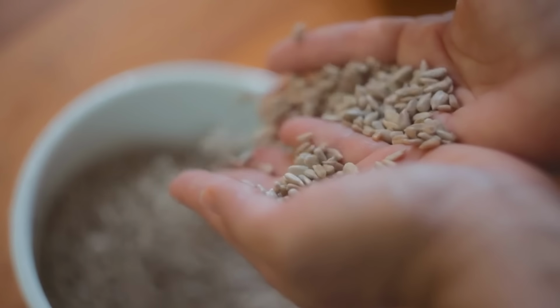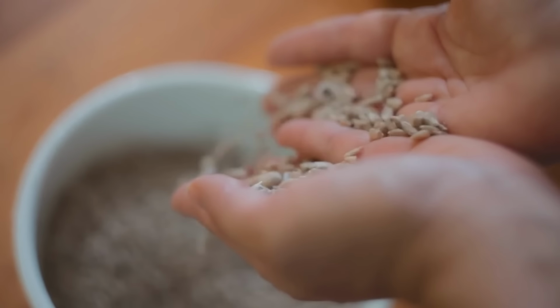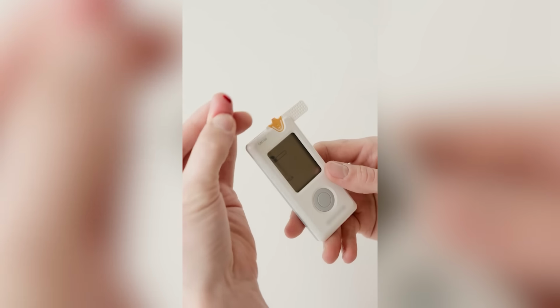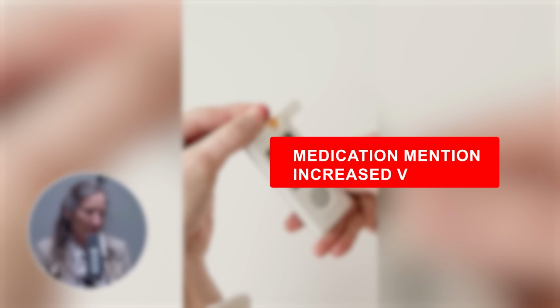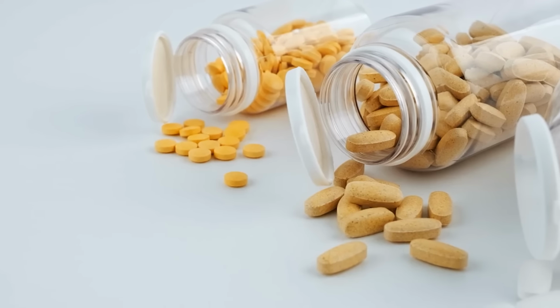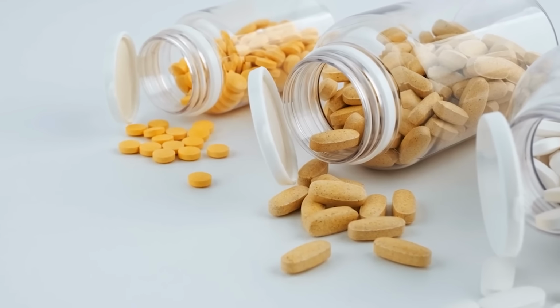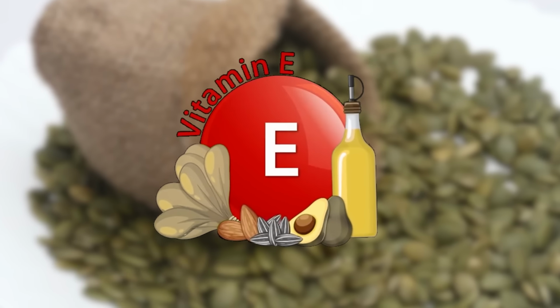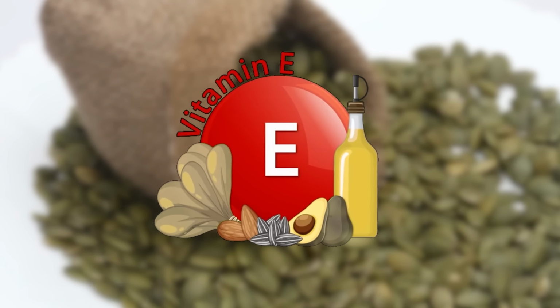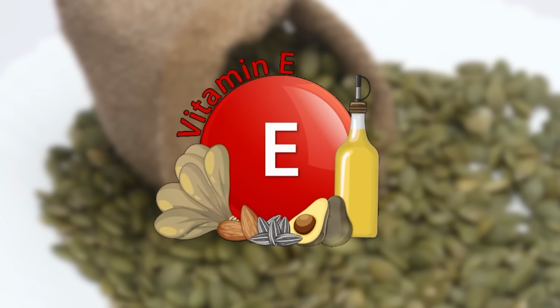There are a few safety notes. People with nut and seed allergies must be careful because cross reactions can occur. The calorie density means portion control matters if weight loss is a goal. If you are taking blood-thinning medication, mention increased vitamin E intake to your clinician, because in rare cases, high vitamin E supplements can affect clotting. For most people, though, a food intake of vitamin E from sunflower seeds is safe and helpful.